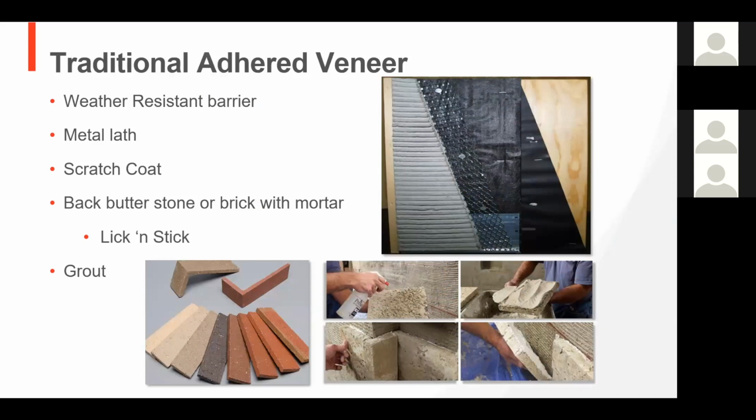So let's talk about traditional adhered veneer first. The way it's been done for an awfully long time is somebody will put up the studs. In the upper right picture, you'll see a piece of plywood. We'll put up plywood or OSB. On top of that, they will have some kind of a weather-resistant barrier, so a couple layers of 15-pound felt. They'll staple hammer that up. Then they'll get out their metal lath. They'll roll it out onto the wall and use nails to attach that into the sheathing.